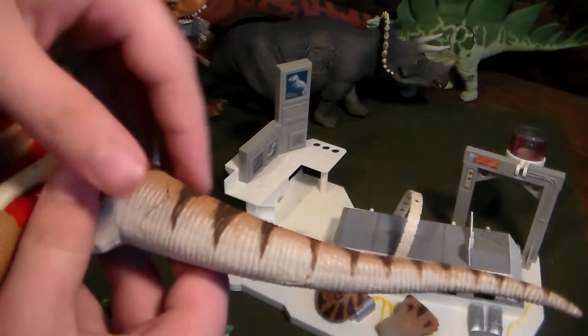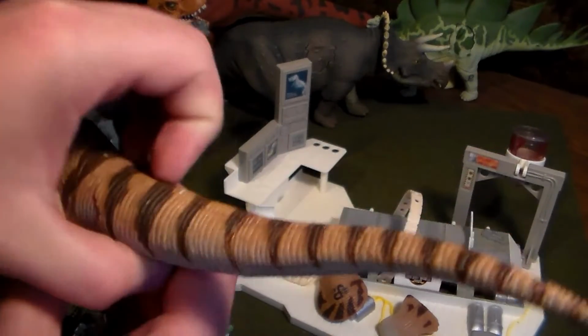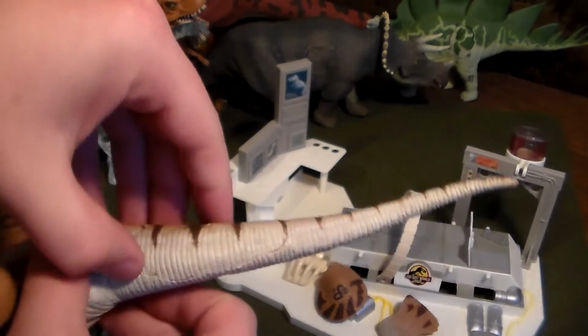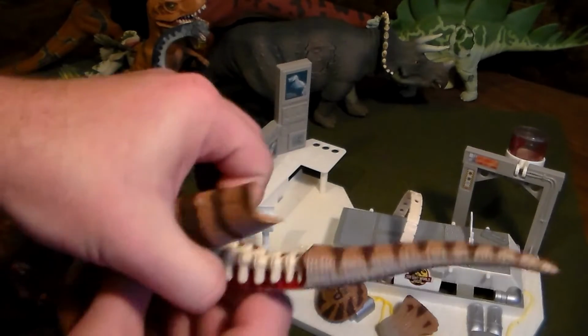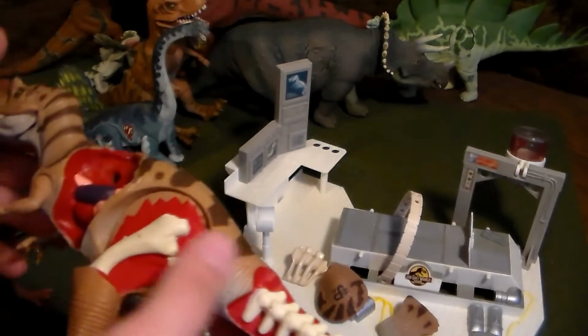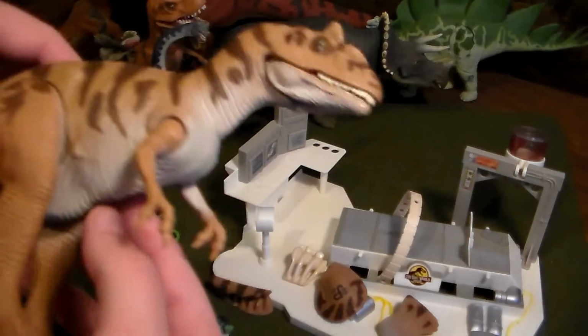And also, the tail can come apart as well. Oh, geez, Airborne, do not break this. I'm going to show you guys this, because this is one of my most favorite playsets. There we go. It's just a pain because of the mold. So yeah, that is pretty much the whole dinosaur taken apart. It's a beautiful piece to my collection.